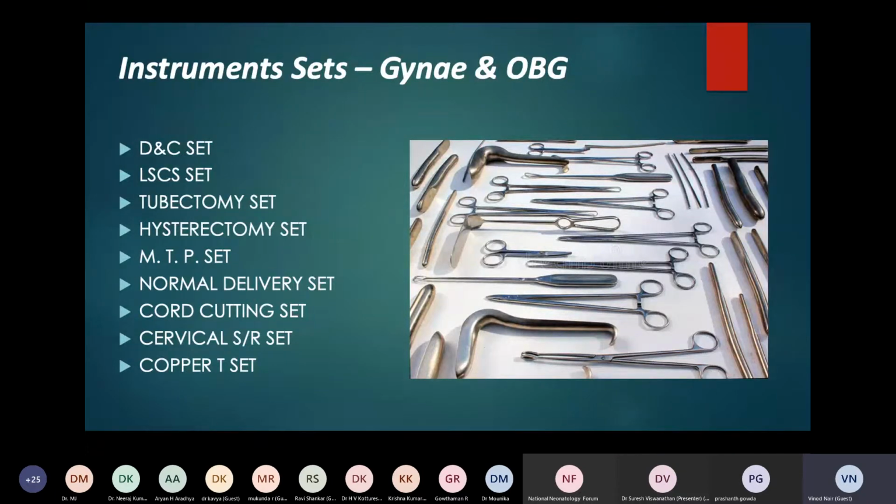That again depends on the gynec doctor, the quantity of each set and the instruments that come in it. Sometimes they will say, I don't want it as sets, I need instruments. I'll give a list of instruments: give me Cusco speculum this much, I need a C retractor this much. Like that, some doctors will select only the instruments instead of the sets, and the OT head or OT staff will make the sets depending on their taste. They will be changing the sets.